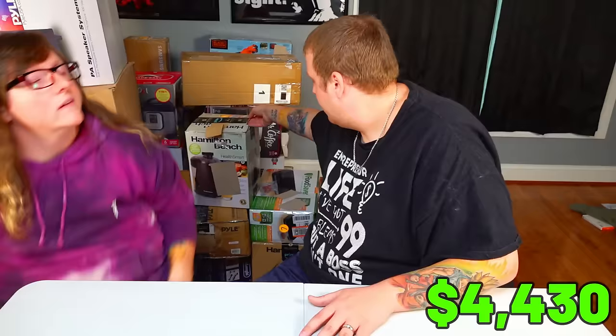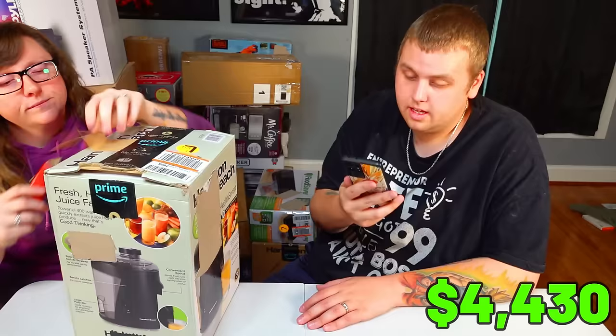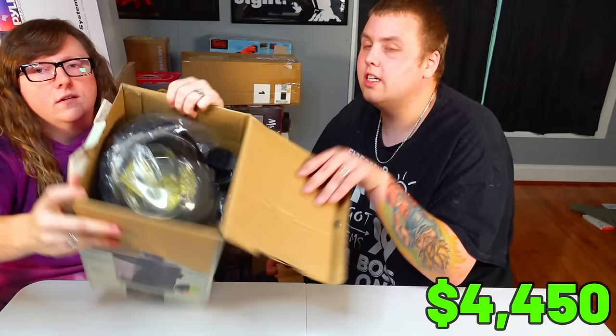It is in there, and that's a nice $70. Let's grab this Hamilton Beach Health Smart something. What, a juicer? The juicer? Yes. All right, let's scan this really quick. Oh, that's not that expensive. It's about 20 bucks in box like this, plus shipping though. Is that what's in there? Oh, there it is.